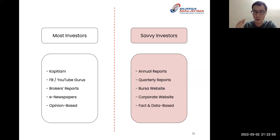Rather, when it comes to stock investing, what we will do is base it on facts and data. And when it comes to facts and data, what we want is documentation, actual documentation of the financial records of the stock itself. So the places that I personally believe are credible and reliable are the ones stated on the slide: annual reports, quarterly reports, the Bursa website, and the corporate website. These are the places I will source my information from.